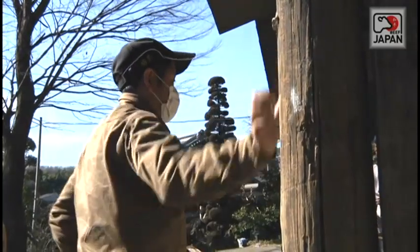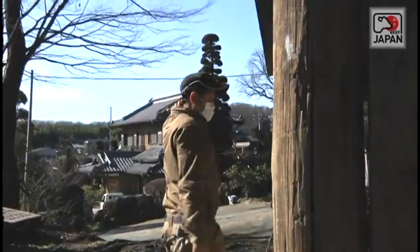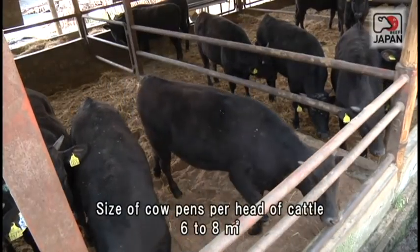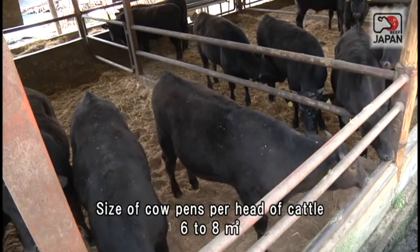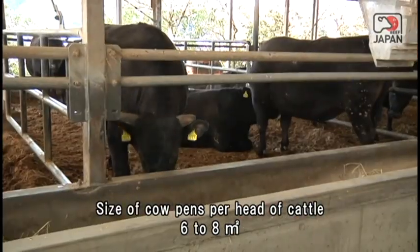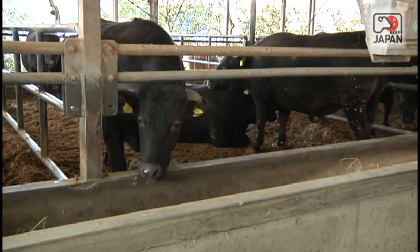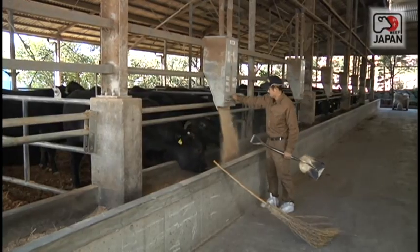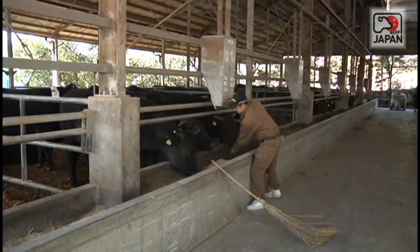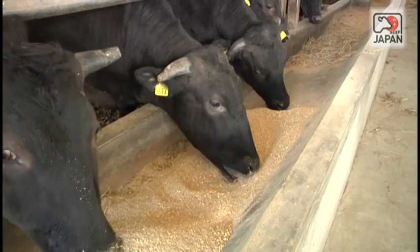They take particular care in looking after their health until they grow accustomed to the new cowshed and people. Cow pens with 6 to 8 square meter per head of cattle are generally considered stress-free. The number of cattle kept in a pen is determined by its size. To fatten calves, care is taken to raise them on a balanced diet so they eat a lot and grow big.